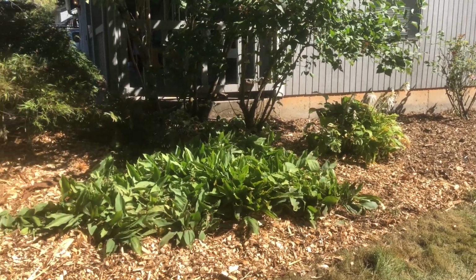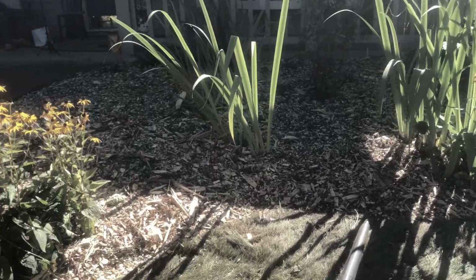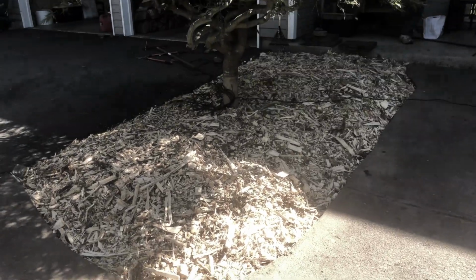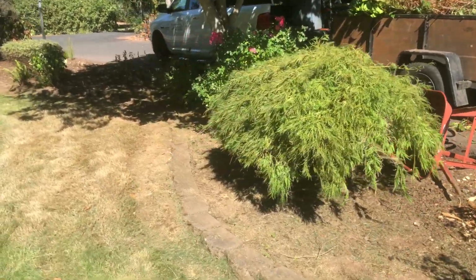So we're kind of wrapping up today. We got that side yard done, which I showed you already. And then you can actually see the front of my house. It's absolutely incredible. I cannot believe all the work that was done up there. And then one of the biggest things that was done today was done by Thomas. And I want to just show you how well you can see now.